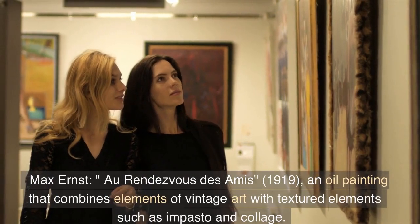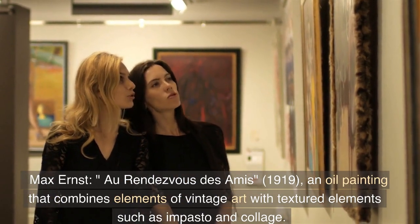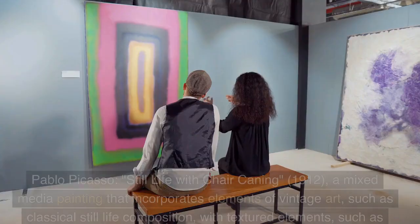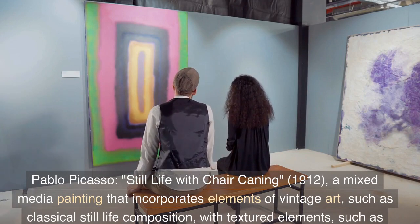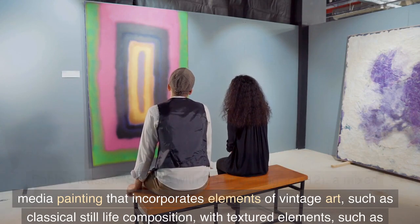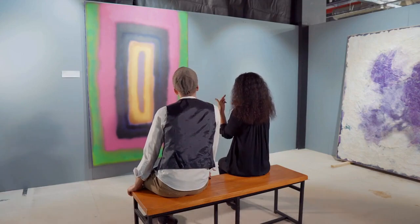Max Ernst, Au Rendez-vous des Amis, 1919, an oil painting that combines elements of vintage art with textured elements such as impasto and collage. Pablo Picasso, Still Life with Chair Caning, 1912, a mixed media painting that incorporates elements of vintage art, such as classical still life composition, with textured elements, such as collage and impasto.